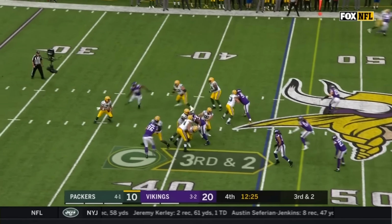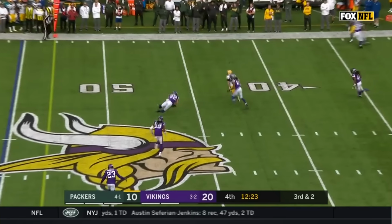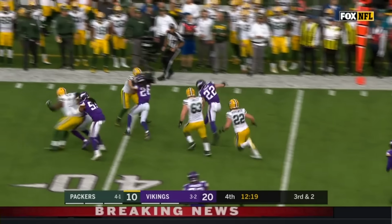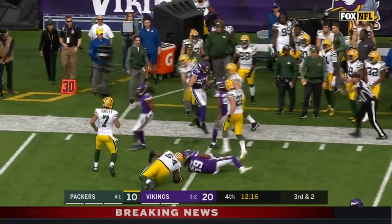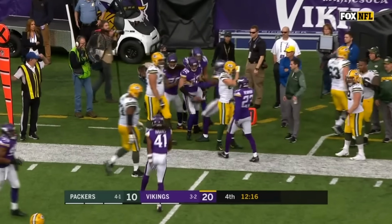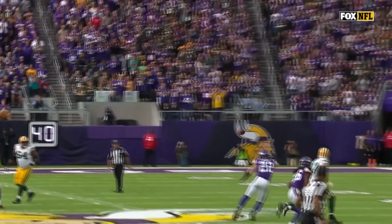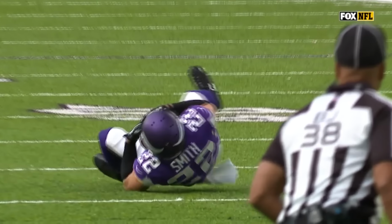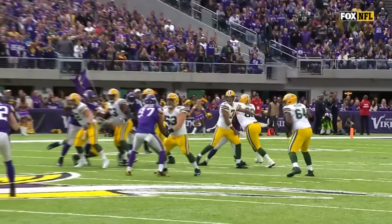Third down and 2. And a one-handed interception by Harrison Smith. Run out of bounds at the 35-yard line. I'm not sure if Hundley ever saw Smith or not. This is a ball you had to kind of lay, but he tried to drive it. Harrison Smith gets on it.